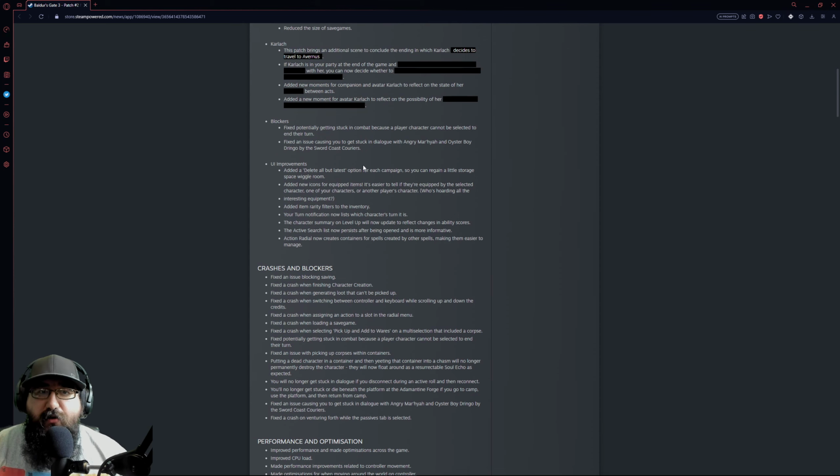All right, if you guys are ready to come back, then let's dig into some of the other stuff. Blockers fix potentially getting stuck in combat, as a player character cannot be selected to end their turn. Fixed issue causing getting stuck in dialogue. UI improvements, added delete all but latest. Oh, that's nice. Option for each campaign, so you can regain a little storage and wiggle room. Added new icons for equipment that is easier to tell if they've been equipped by selecting either character.